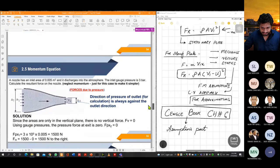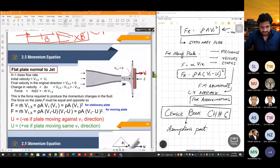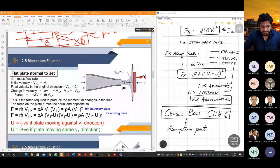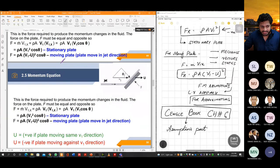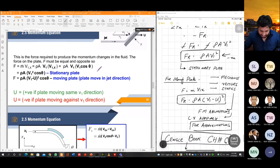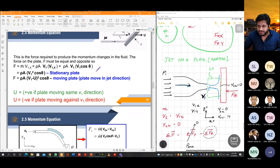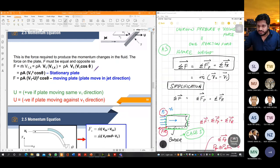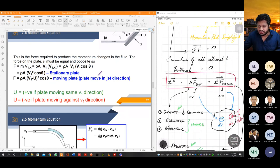This is a very complex chapter, and we have to go through some practice. So please go through the flat plate normal to the jet, and also self-study the flat plate at an angle to the jet, and self-study some of the slides that you can understand. Go through the book also, and submit your lecture notes on Kalam of what we have learned today. It is important to understand the theory so that it is easy to simplify and solve the problems.